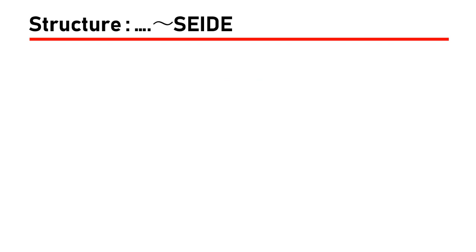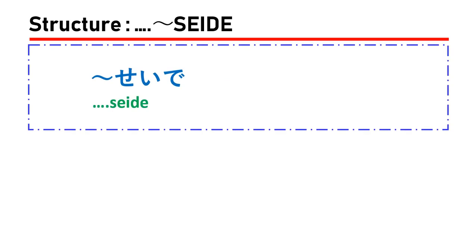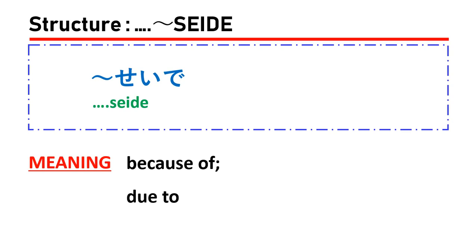The next we are going to learn about the structure of nani nani seide. Nani nani seide means because of, due to. I would like to make you understand more that seide means because of, due to, but we just use it in case of the negative situation. In a positive situation, we don't use that.